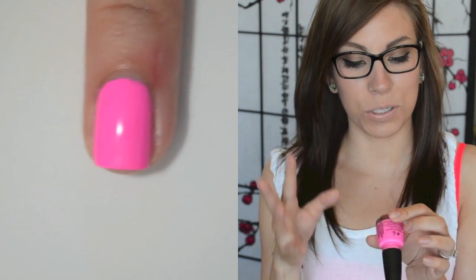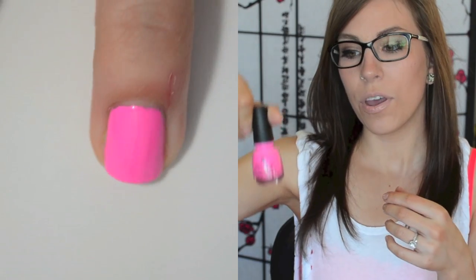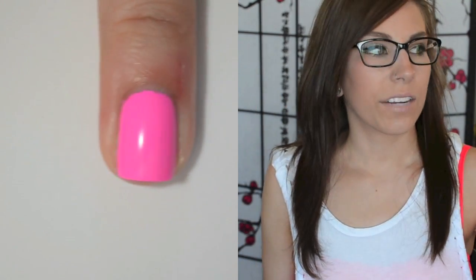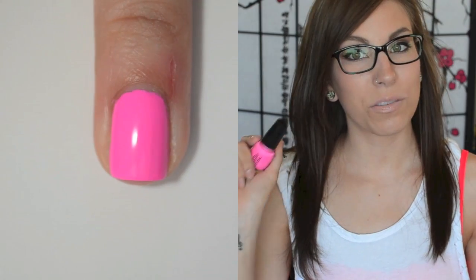So the next ones are from China Glaze, and they're the really cliche, these are my favorite neon colors from China Glaze, but this one isn't, so I'm going to do this one first. This is Bottoms Up. This came out in the summer collection last year. Last year, the summer collection consisted of 6 creams and 6 jellies, and this was one of the creams.